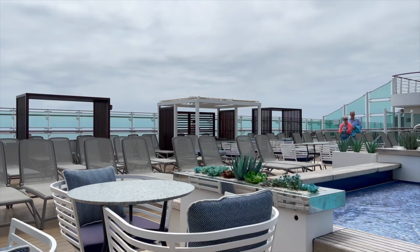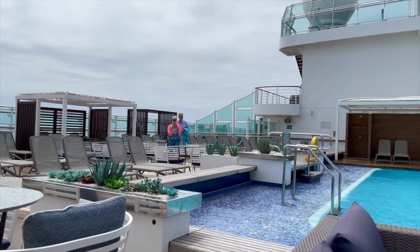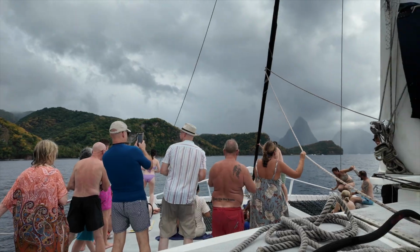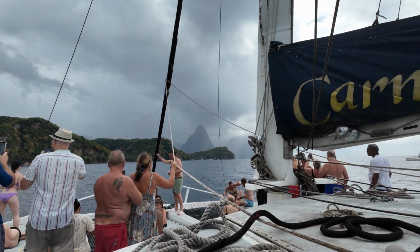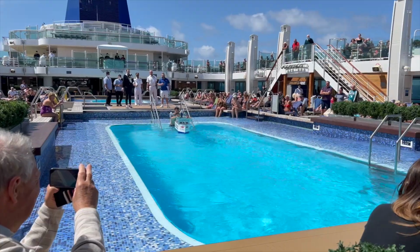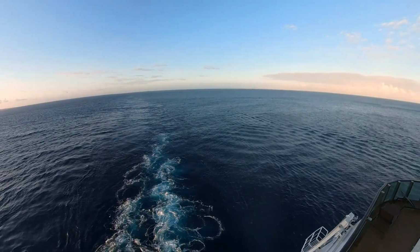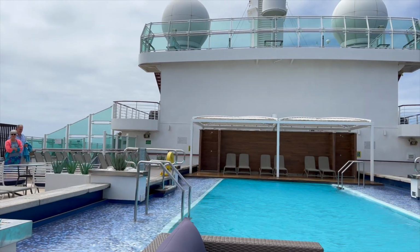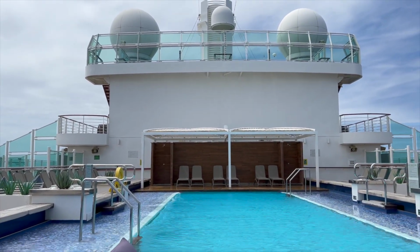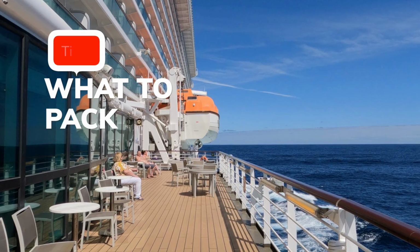You can slow right down, take your time over breakfast, read by the pool, watch the waves, and just completely switch off. But if you're the type of traveler who gets twitchy without daily excursions, this might not be the cruise for you. You've got to embrace the rhythm of the ocean. But honestly, it was my favorite part. I got to slow down. I spent my mornings in the Serenity pool, had long lazy lunches, read for hours, and even made time for a few spa visits.